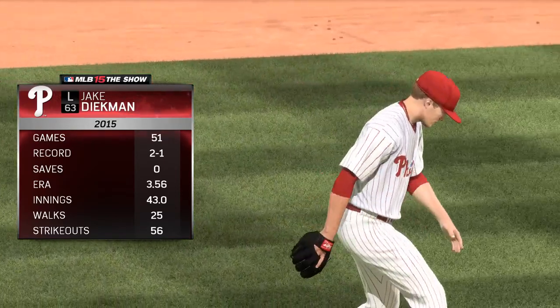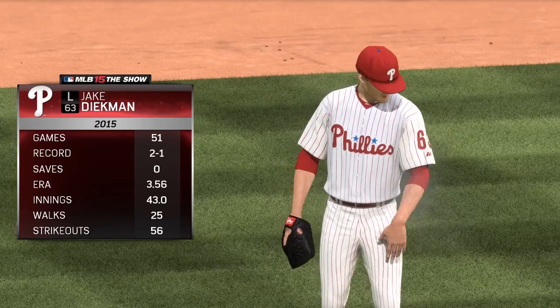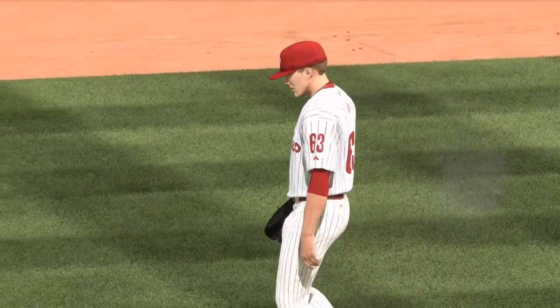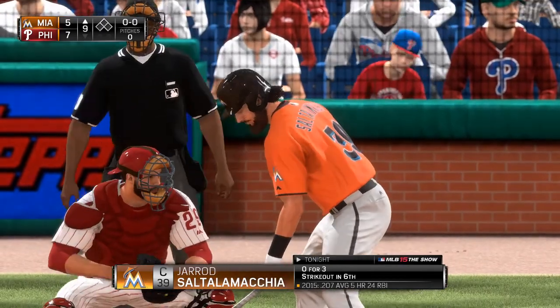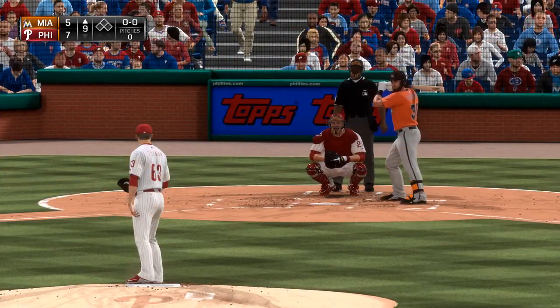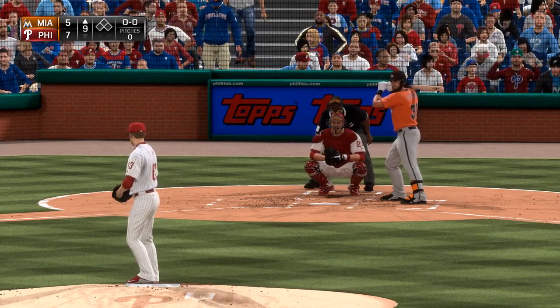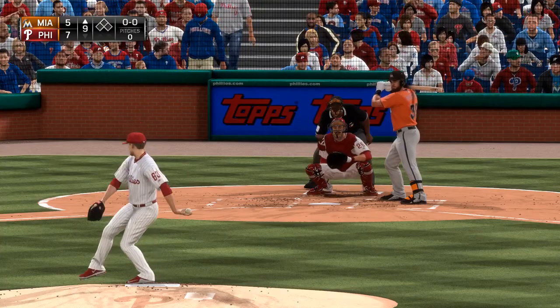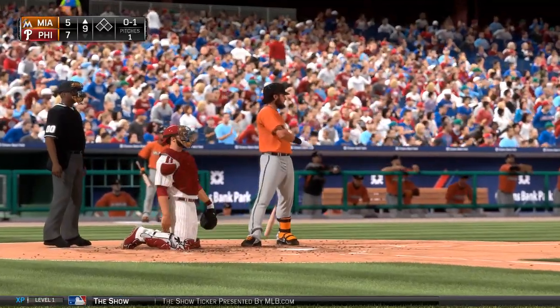And batting in the 6th spot, number 63, Jake Diekman. Now catching and batting in the 8th spot, number 20. Jared Saltalamacchia will stand in to lead things off here in what's now a brand new ball game. Leading off for Miami, the catcher, number 39, Jared Saltalamacchia. 9th inning underway now as the first pitch is taken for a called strike.